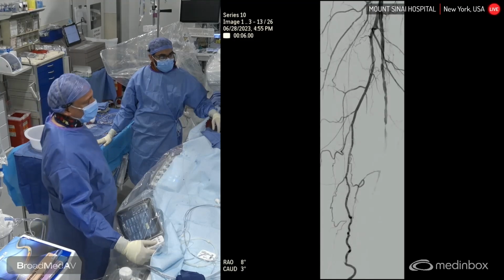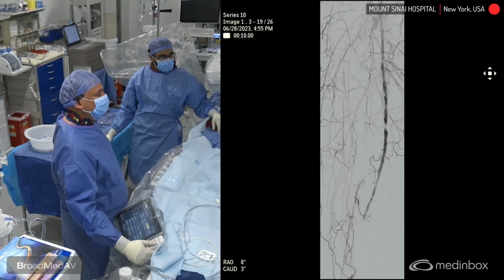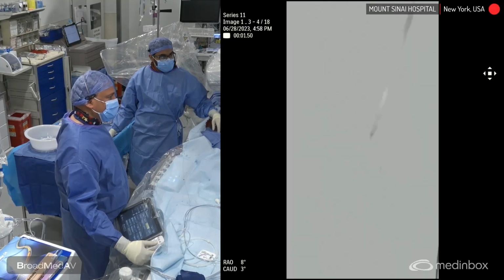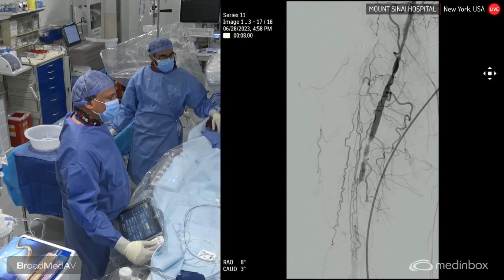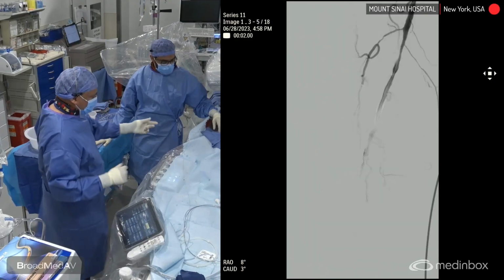You can see there are some good close-up pictures that Dr. Ali took. You can see the tight mid SFA with the 300 plus velocity, and you've got a distal occlusion right around the C of the CSI tape. And here's another shot of the occlusion. You can see that there's a slight beak with a large genicular collateral, as you see, at the level of the popliteal. So we're going to go ahead and cross this now.